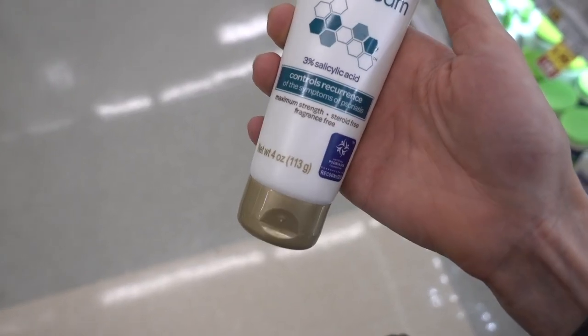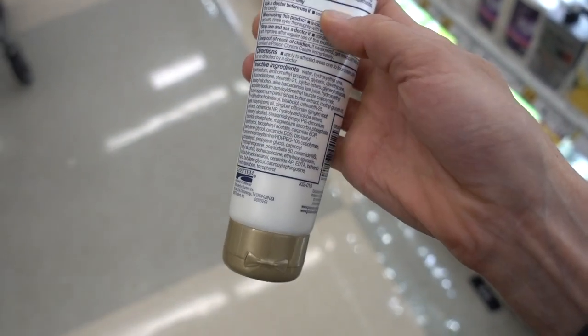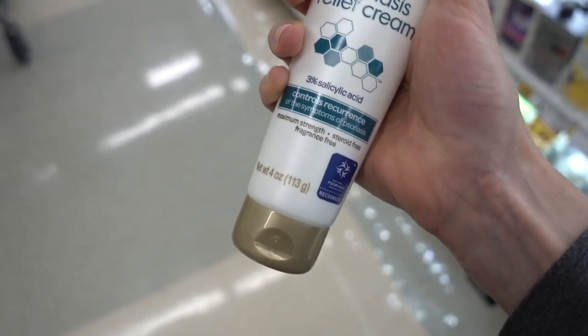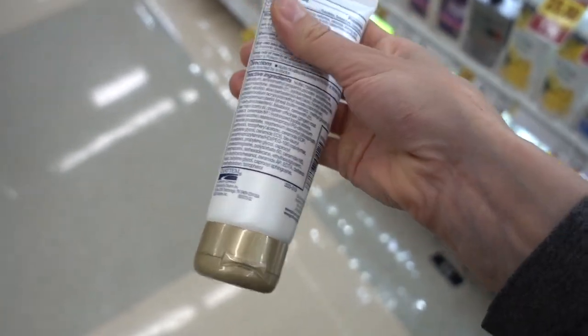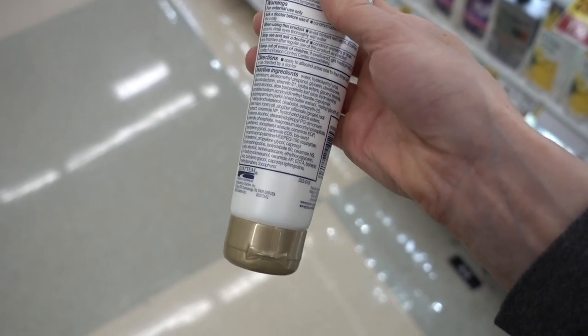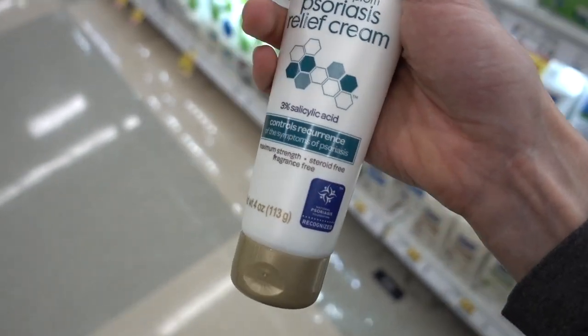It says this can help with seborrheic dermatitis. I'd be a little resistant to try this on the face, though. It might be a little too irritating, but if you have seb derm on the body, which is not uncommon, you can have seborrheic dermatitis on the body, this would definitely be a good one to consider. So, yeah, cool.